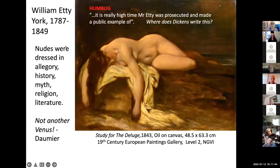All right, William Etty. William Etty was an English artist, son of York. He was famous for his nudes. Victorians painted a lot of nudes, but they dressed them. They dressed them in allegory, mythology, religion, history, literature, antiquity.